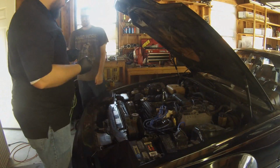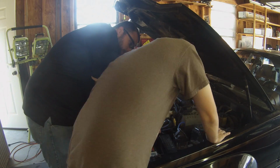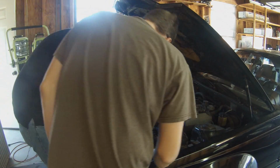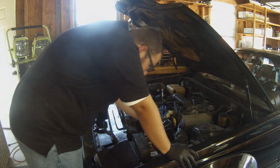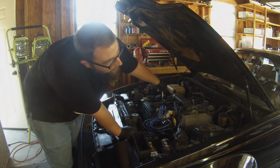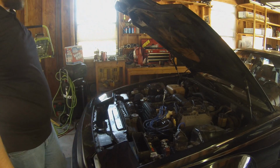Alright, so we set out to do a compression test on this old guy and see what kind of shape we're in. Looking for cracked pistons, worn piston rings. Not too worried about valve seals. Valve seals don't really show up on compression tests very much. So we're kind of looking for decent numbers here. We need to cut off the fuel supply, so we're removing the fuse out of the fuel pump relay, and then we'll be good to turn her over and see how she does.